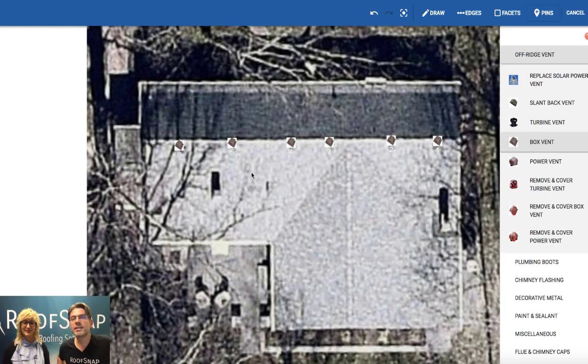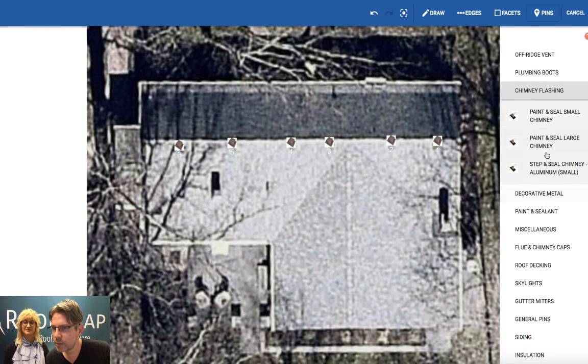Right. You will be able to see from the Nearmap imagery that there is indeed a chimney over here. Awesome. So we can switch from the off-ridge vent and go down here to the chimney flashing. And let's say we want to paint and seal a large chimney. Of course, you can modify these or make your own items that can be pinned to the roof.